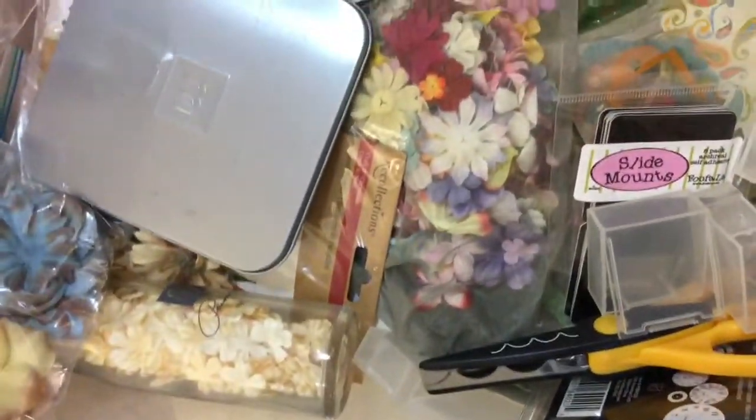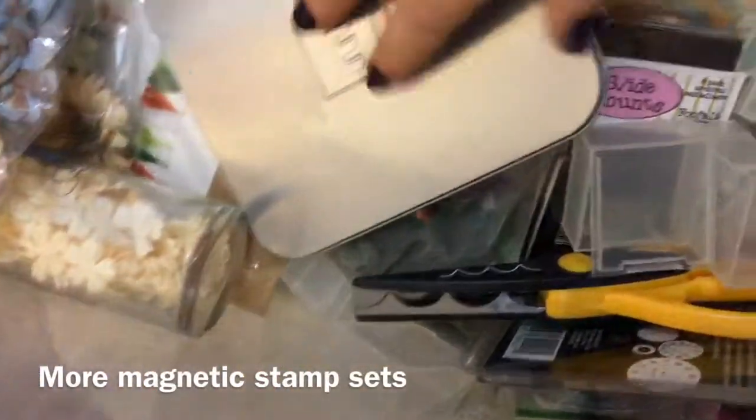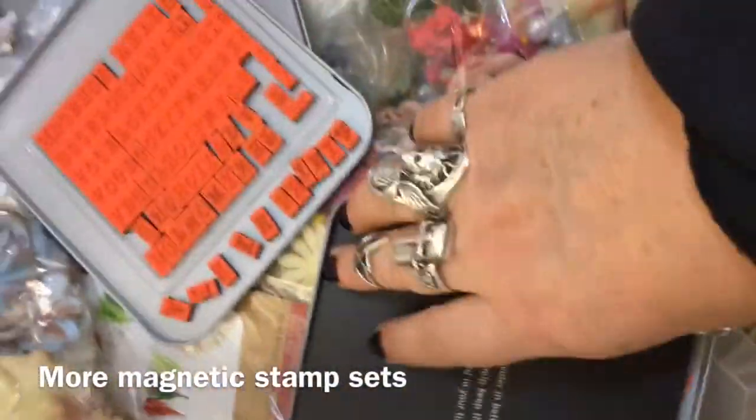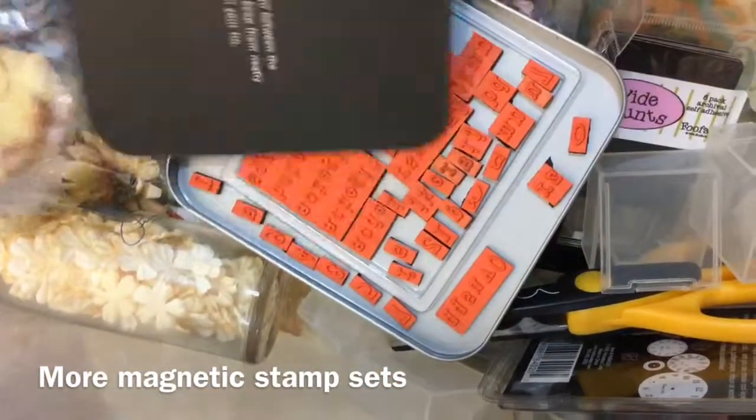There's some Carnival scrapbook paper. And look, there's more Making Memories magnetic stamps. Let's open it and see what kind of design it is. I'm really excited about these. So there was 3 packages altogether. And these are alphabet. And yes, all the pieces were there.